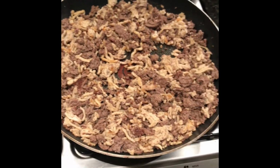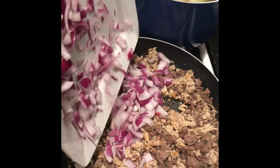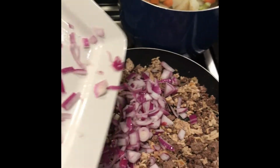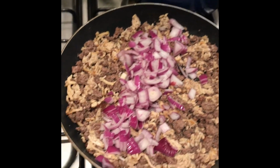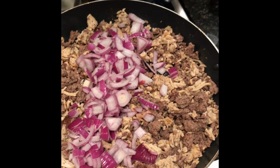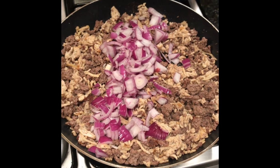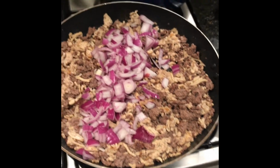When it gets brown, I want to add my color. I want to add these red onions partway through it getting brown. And I also want to add my seasoning now. So you let this still brown. You add in your red onions or your white onions, whatever you prefer.